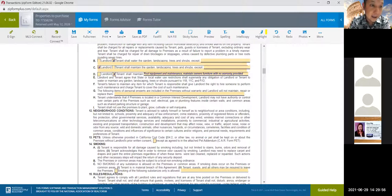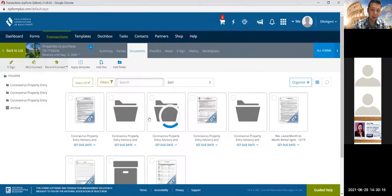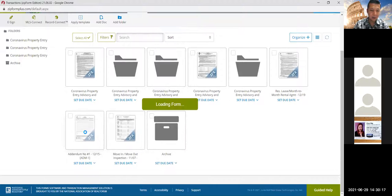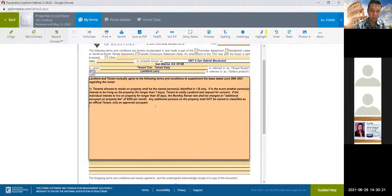They're leaving behind the refrigerator and the washer and dryer. So sometimes I want to state that, and because there's not enough space here, I would normally write this in the addendum, okay? So like I just said before, we should just put all the rules in here, because this is where you can feel free to write lots of different terms.